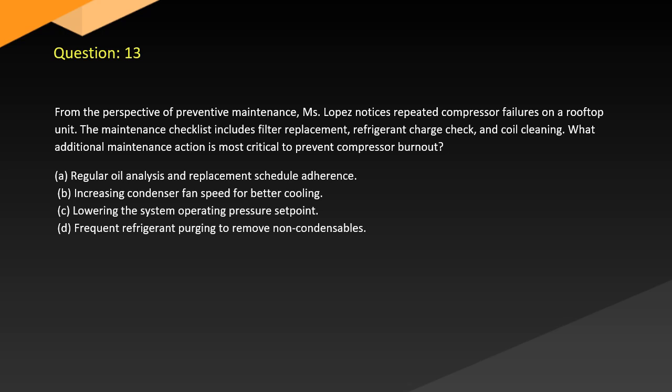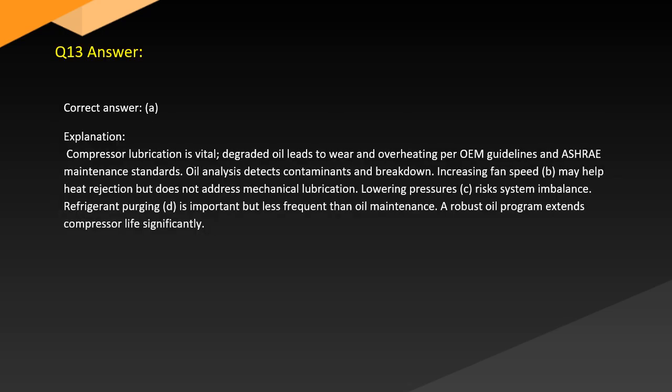B. Increasing condenser fan speed for better cooling. C. Lowering the system operating pressure set point. D. Frequent refrigerant purging to remove non-condensables. Answer. Correct answer, A. Explanation. Compressor lubrication is vital.